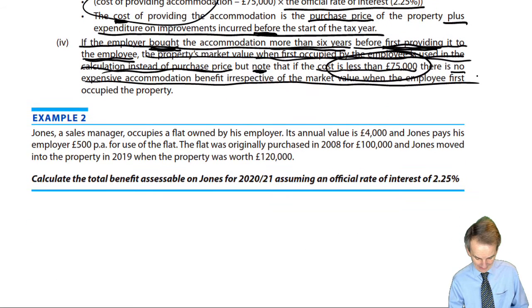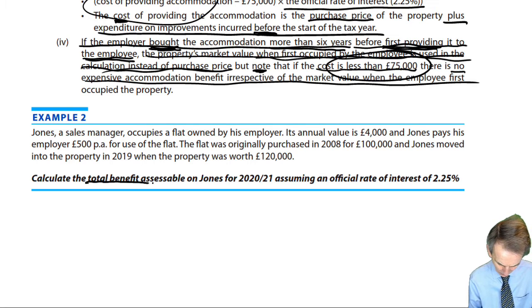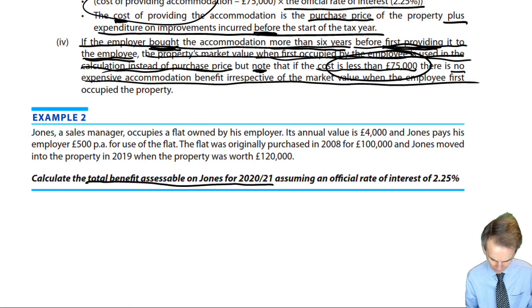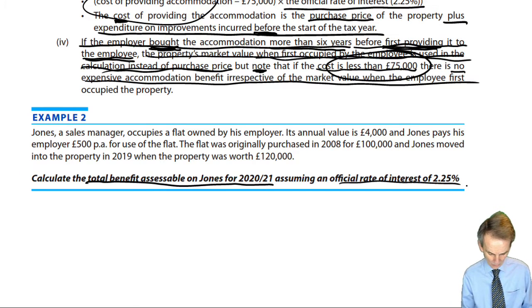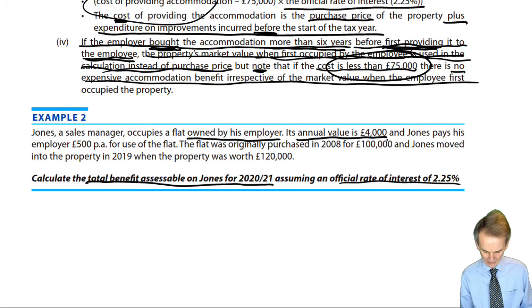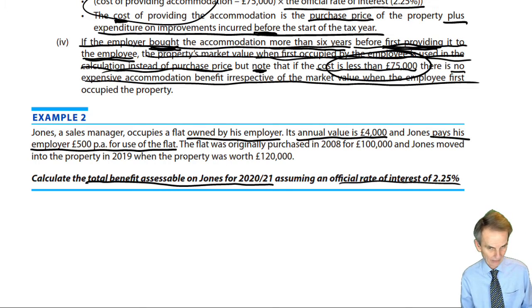Okay. A little example, therefore, for you to have a go at now. Calculate the total benefit assessable on Jones for the 2020-21 tax year. Again, it will be provided to you on your fact sheet, but a reminder, your official rate of interest is 2.25%. What have we got? Jones, the sales manager, occupies a flat owned by his employer. So this is the figure you want. It is its annual value, 4,000. And Jones pays his employer £500 per annum for the use of the flat.